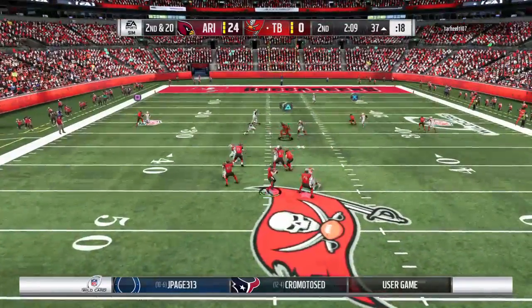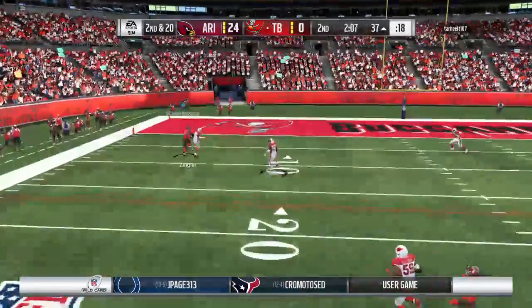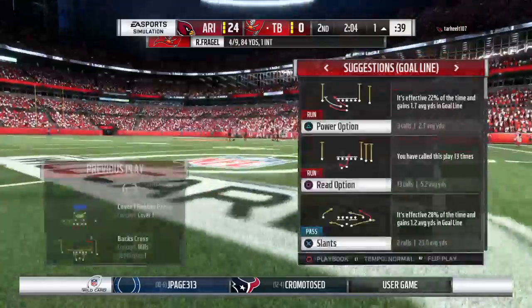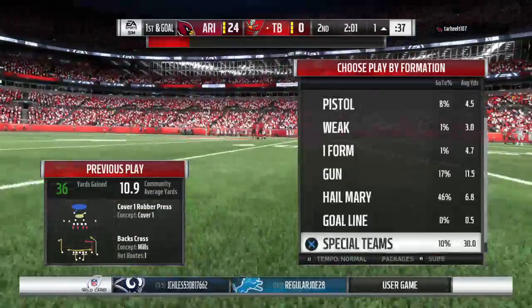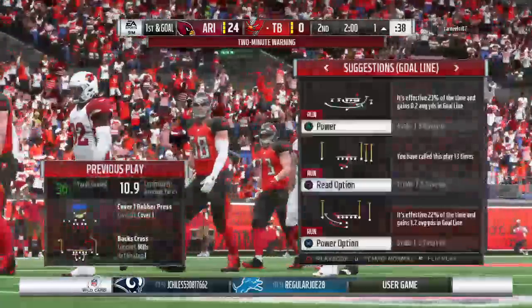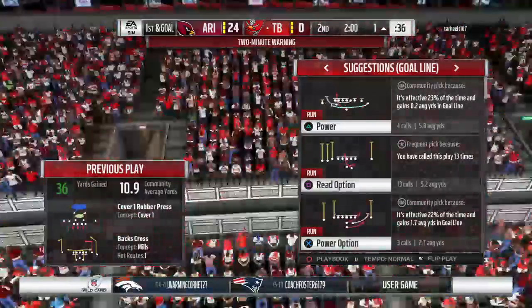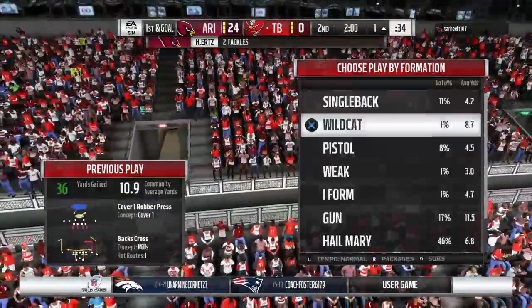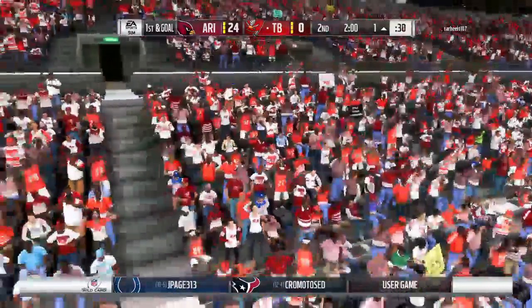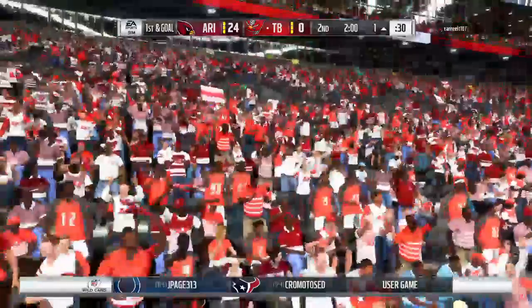Now a shotgun snap as they'll look to throw. He's going to loft one deep, and this is caught inside the 5. That one goes for 36 yards. Two minutes to go here in the first half. Back with more NFC playoff action after this.